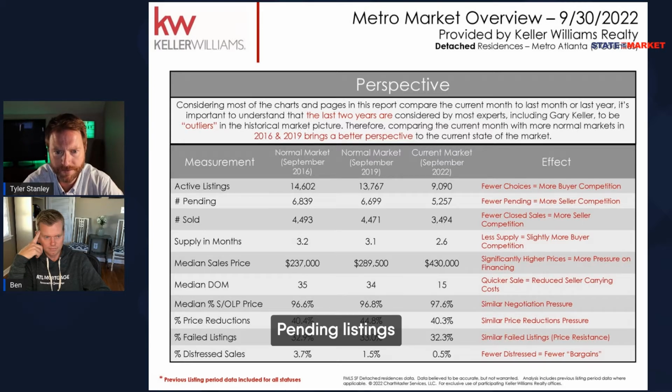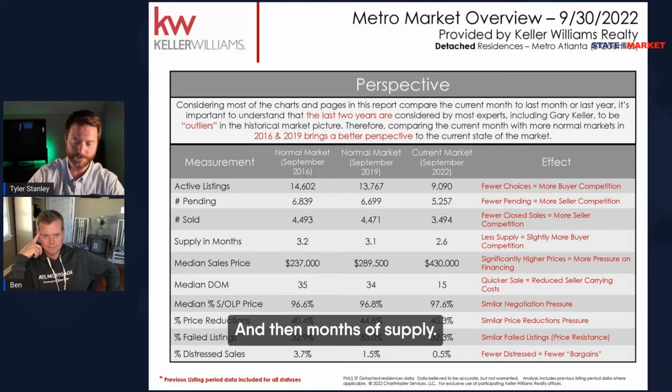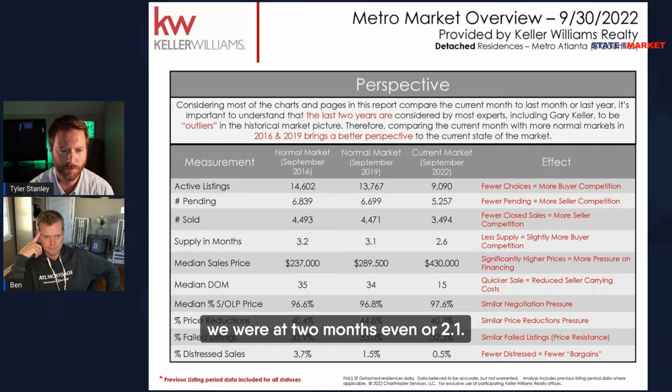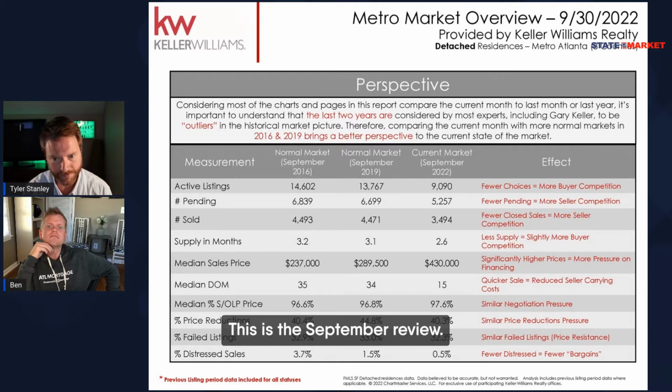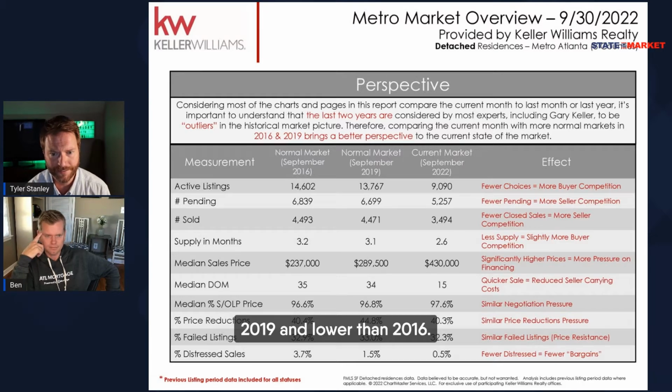Pending listings, fewer in September than in those two previous years. Sold also fewer than the two previous years. And then months of supply. So it's creeping up. The last time we did one of these episodes, we were at 2 months even, or 2.1, or 2.6. So that was August. This is the September review. It's still going up, but it's still slightly lower than in 2019 and lower than 2016.